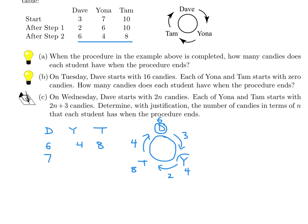And then Y gave away 2, knocked it down to 2, but then gained 3, so went back up to 5. And then T started with 8, gave away 4, knocked it down to 4, but gained 2, so gained back up to 6. So you see, that's how we get this number. And you just got to keep going like that. That's all it is, really.